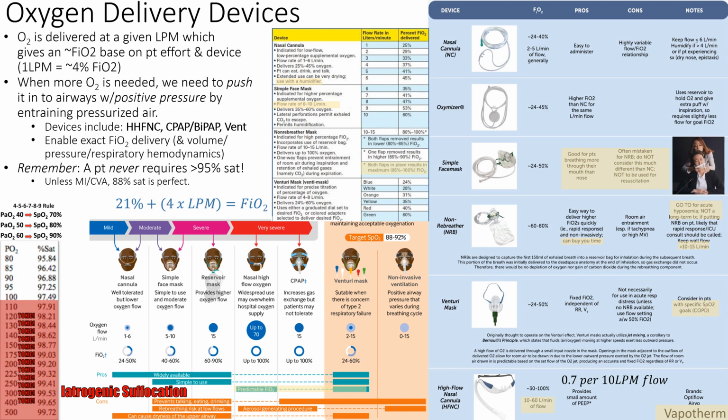All right, so O2 delivery devices. As you may or may not know, there's a formula to figure out how much FiO2 someone's getting. We need to improve someone's oxygenation if their PaO2 is low, and we can do that in two ways. We can do that with FiO2, or what's the other way you can improve someone's oxygen level in their bloodstream? I heard it, there's a little beep in the back. Beep, beep, beep. So PEEP and FiO2 are the two ways you can improve that.